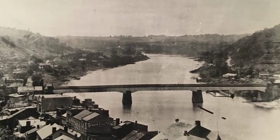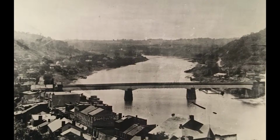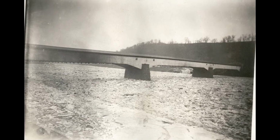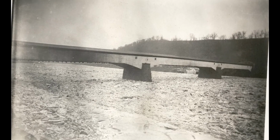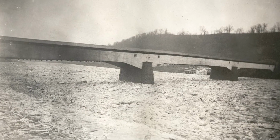It's a 3-span covered bridge. And it's interesting to look at when you look at the photos of it. It's a cool looking bridge. And it's really kind of iconic. It stands out in these photos. And it had a long lifespan. It was used all the way to the early 1900s. It wasn't until 1910 that it was torn down.